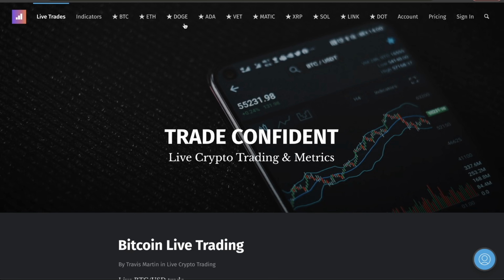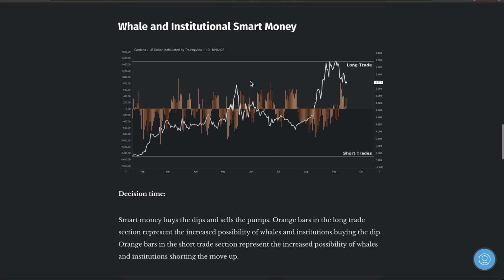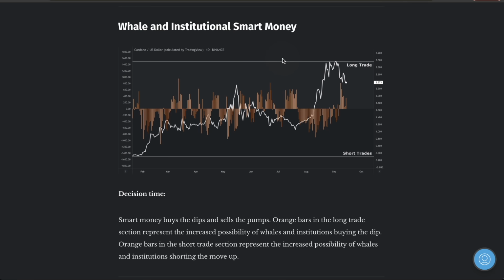But let's go over here and finish up for ADA for the metrics, and then I'll show you guys a couple other things here. Well, in institutional smart money, I just went over this. This was calling the pump here perfectly. If you guys want to trade with whales and institutions, first of all, take our trade entries. I literally coded this metric after working with hedge funds in crypto and Forex, okay? As well as the emotional index.